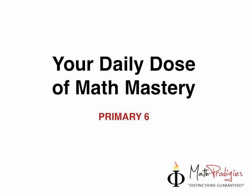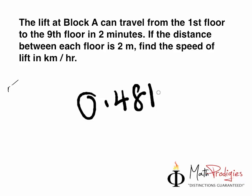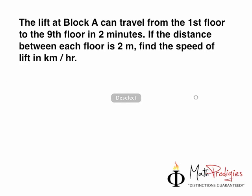So last week we had a lot of fun with speed, and today we're going to speedily move forward again to speed. Last week's question was a little tricky, so let's do that question first, okay? The answer, for those of you who are waiting for it, is 0.48 kilometers per hour. And if you got it right, high five, you are a math prodigy. Good job. Now, how do we do this question?